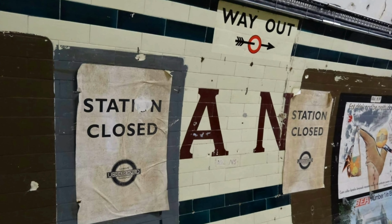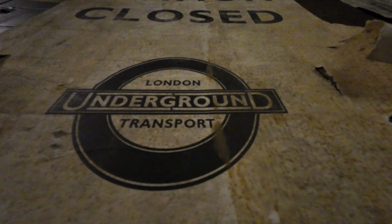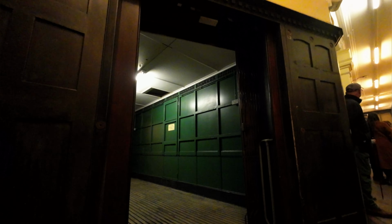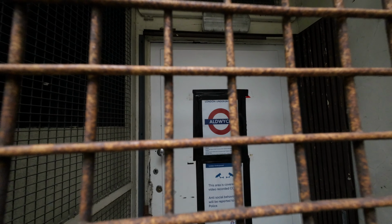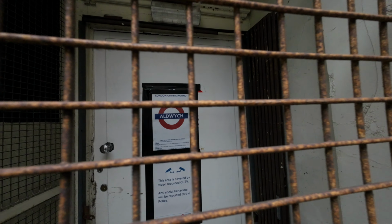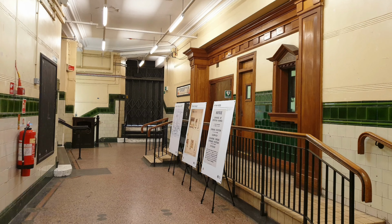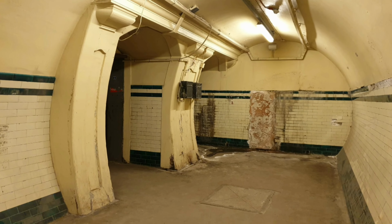Sadly, passenger numbers continued to drop, and the station was making such a massive loss that when its ancient lifts were eventually deemed so unsafe that replacements were needed in 1994, the decision was made to close the station completely, and it became just one of around 40 disused stations on the network. But unlike most of these stations, and despite being prime real estate, Aldwych still sits almost as it was left when it closed its doors, a time capsule in time.